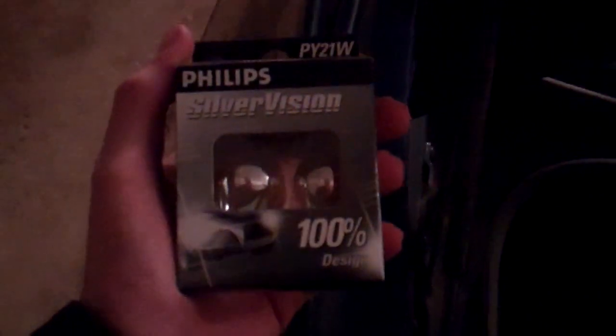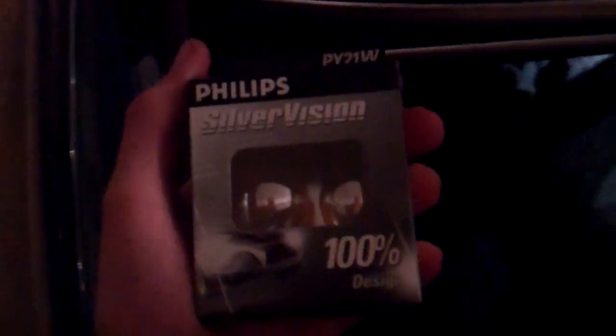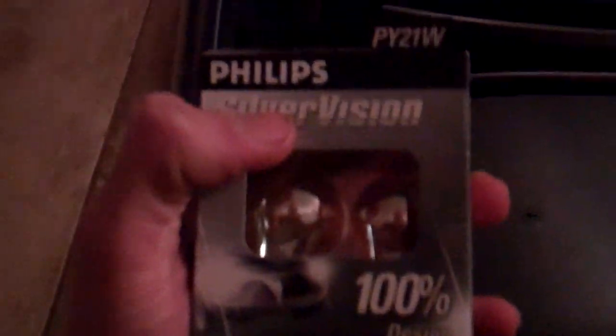Ha! You thought it was the M5. It isn't. It's a 525. We're doing some work on the car tonight, starting with a really, really difficult procedure, the Philips Silver Vision PY21W bulbs. I'll do a little demo here.